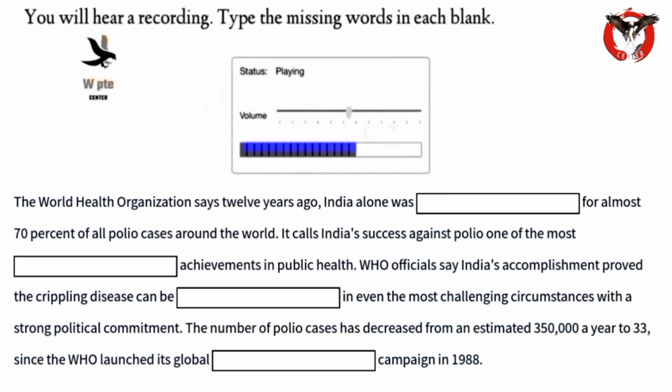The number of polio cases has decreased from an estimated 350,000 a year to 33, since the WHO launched its global eradication campaign in 1988.